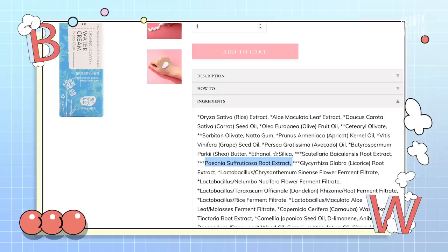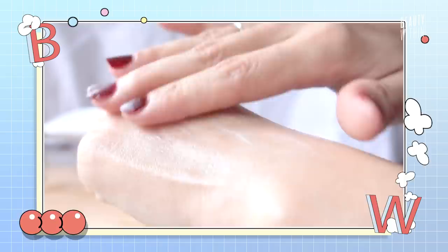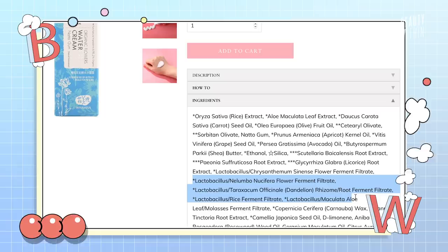They say it's for combo, for dry, for acne prone, for any skin type. And you can totally understand why, because it's definitely moisturizing enough for dry, I feel like, and there's no fragrance. Everything you experience is all natural. In terms of ingredients, it's got a bunch of oils like apricot, grape seed, and carrot seed, which is a brightening ingredient. And it's got this family of lactobacillus or rice extract. There's a bunch of them, and it's all for soothing, anti-inflammatory properties, calming effects and super hydrating. I'm sold. It's so good.